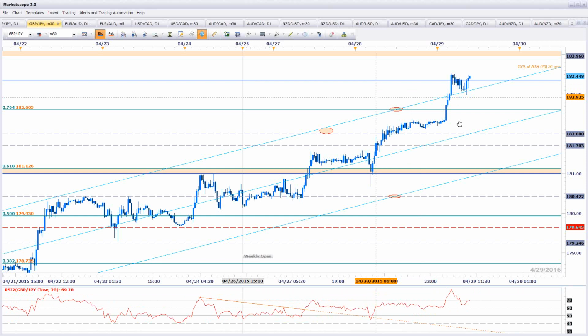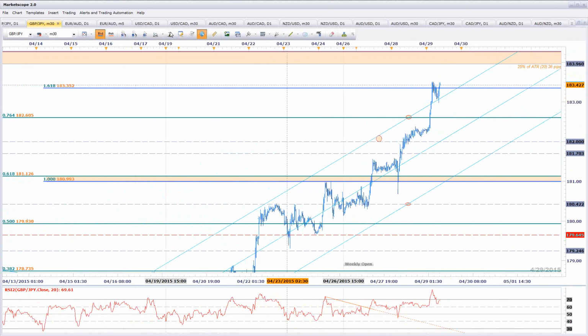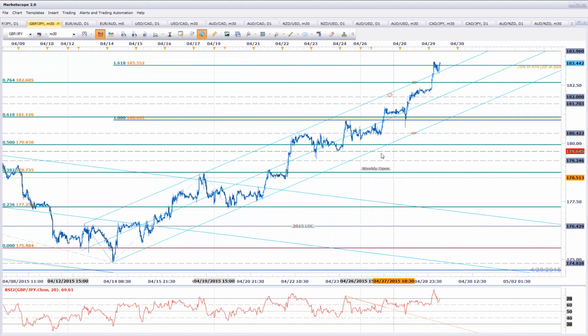So I'm not going to sit here and point you into the trades that I haven't necessarily had all that much conviction on, but the sterling crosses, guys, huge, huge, huge levels here. Huge levels.